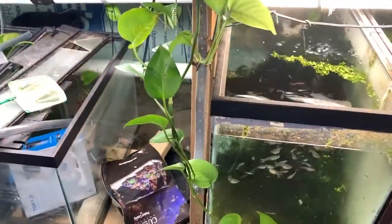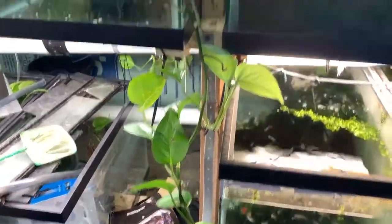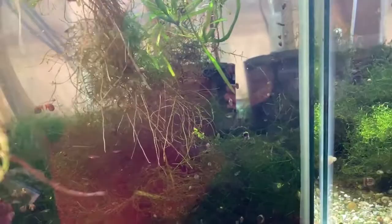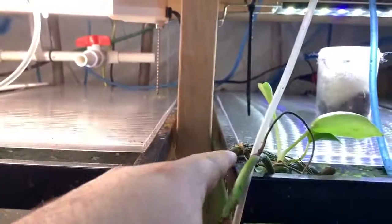Alright fishy folks, you can see this is one of my mutt guppy tanks, and I have this Pothos plant hanging, and I've cut this thing probably 3 or 4 times. It's been in this tank, my guess is a little more than 2 years. You can see the root structure growing here. It's quite dense in there. But all I do is I hang it out the side.